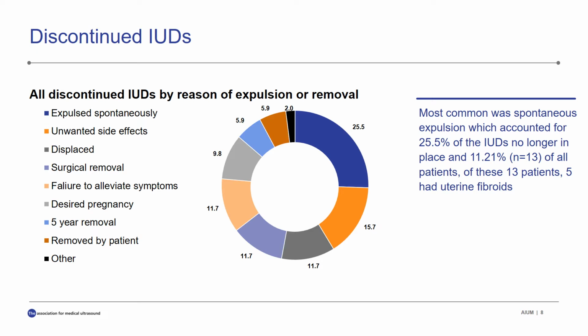Then the next most common reason was unwanted side effects, and then displacement, surgical removal, and failure to alleviate symptoms were all tied for the third most common reasons at 11.7% of the discontinued IUDs.